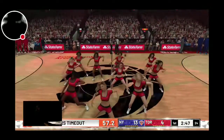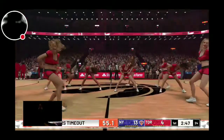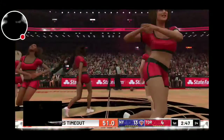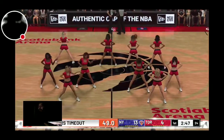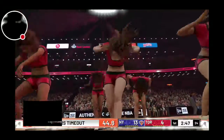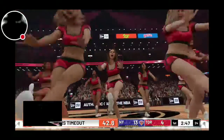So timeout called here, the first for Toronto. And as of late, they have not looked good at all. Actually, they've been dominating. And the worst part, they're starting to get down on themselves. Really need that one big play to spark some life back into them.